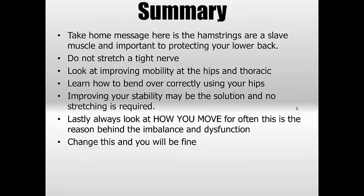All right. So, in summary, the take-home message is that the hamstrings are a slave muscle, and they're trying to protect you. Never stretch a tight nerve. Always look at improving your mobility of the hips and the thoracic. Learn how to bend correctly using your hips. Improve your stability, and you might find stretching is not even required at all. Always look at how you move, for this is the real reason behind imbalances and dysfunctions.